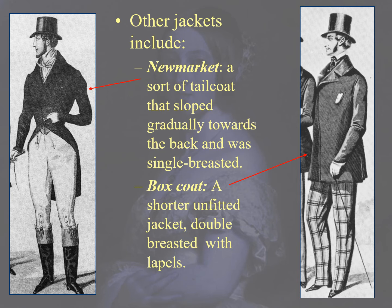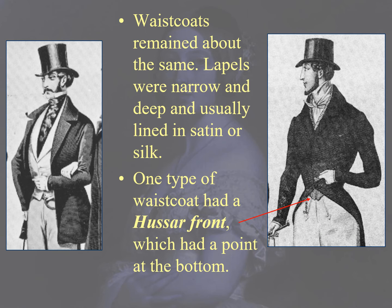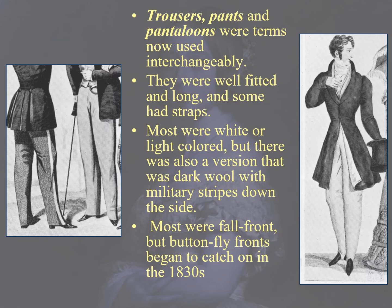Other jackets: a cutaway tailcoat, single-breasted Newmarket, and the box coat, which will become more like the modern suit coat, a short, unfitted jacket, double-breasted with lapels. Waistcoats are about the same. Lapels were narrow and deep, usually lined in satin or silk. This one over here, you can see where the arrow is pointing, is a hussar front, which is a point at the bottom also. So you have the straight across, and then the hussar.